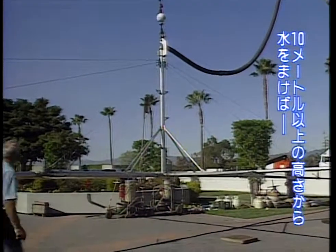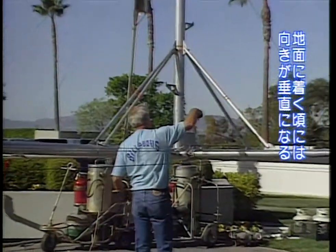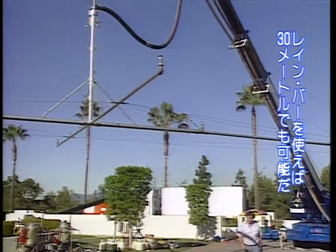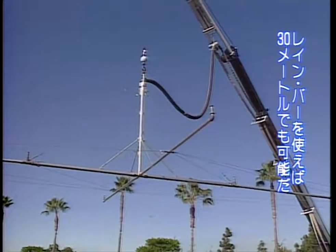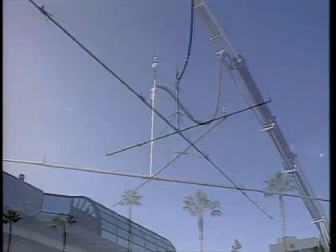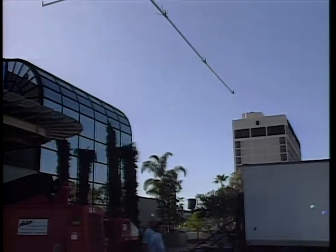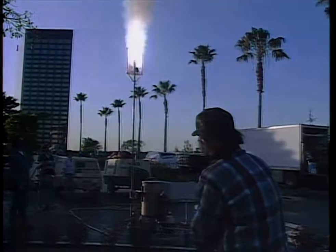With rain, you have to have at least 30 feet of elevation. It gives it a chance to fall straight before it gets into frame. That one right there, Ray. The big plus of using the rain bar is that you can get the rain as much as 100 feet in the air. The rain bar is up and ready to imitate Mother Nature. To complete the deluge, John will need a flash of brilliance.